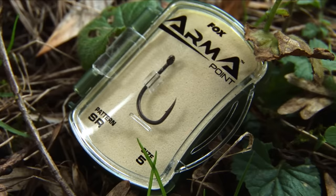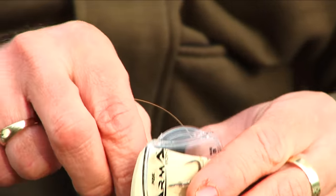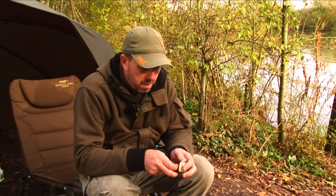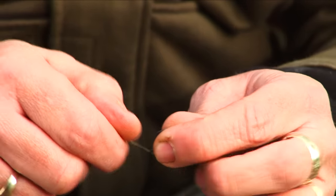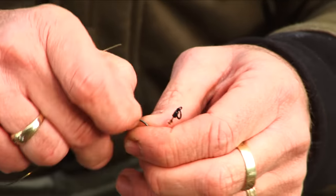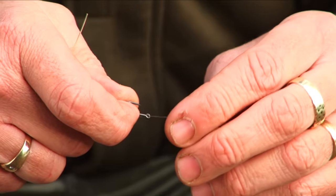Now I'm using a size 5 SR hook. This is obviously a stiff rigger hook. Nice in-turn point on this, so once it goes in, it generally stays in. Very good hook. So what we need to do now is pass that out towards the back of the hook. The other beauty of this is you can actually tie these up nice and short.